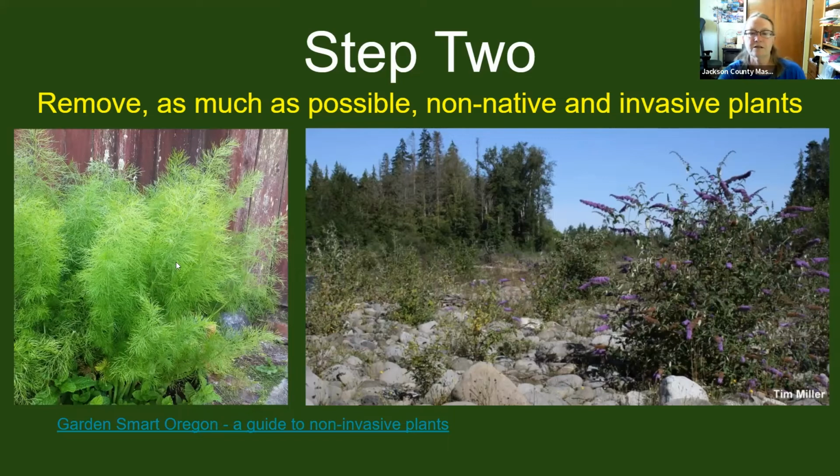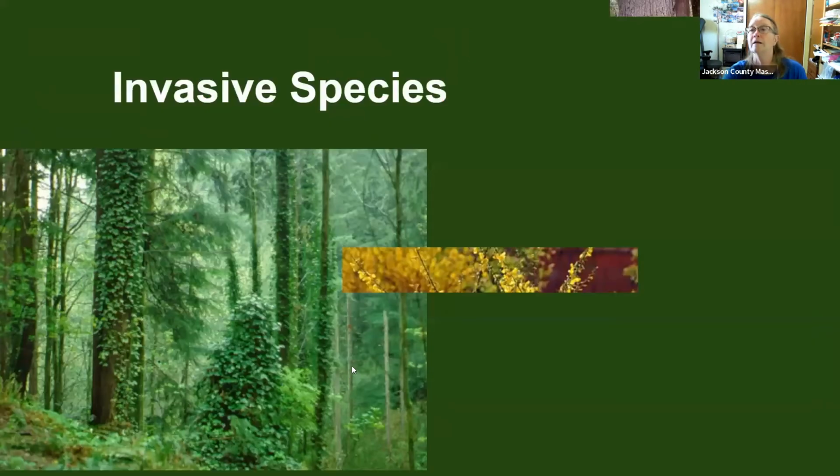So fennel is extremely invasive. It's on our noxious weed list in Oregon, as is this plant, the butterfly bush, which most of you have seen before, and many of you have in your yards. It is non-native, it is invasive, it provides no food for insects, no hosting for insects, and this is some butterfly bush that's out in the Kalmiopsis wilderness, because guess what? Birds eat the seeds of this, and then they fly away and poop it out somewhere else, and now we've got things that can't be good for the environment out there in the environment.